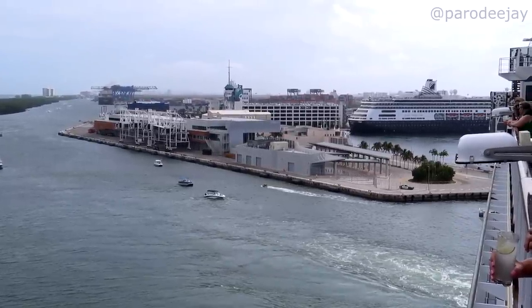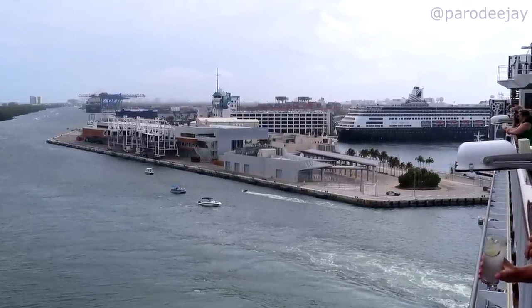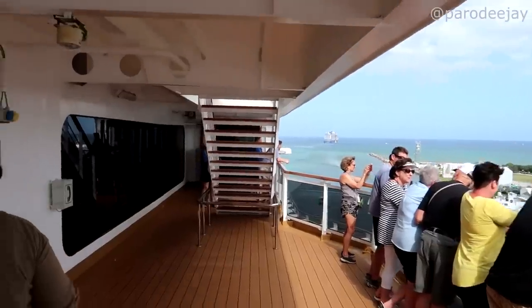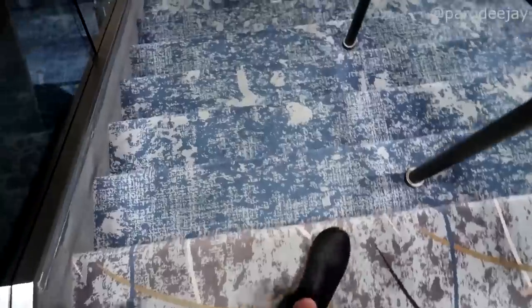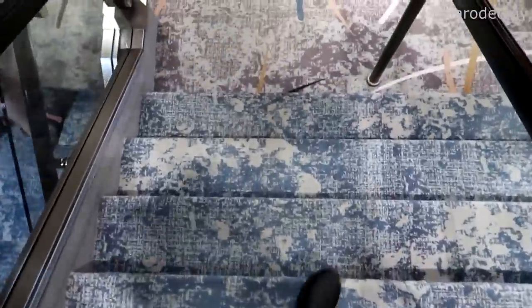Turn on now and get a little bit even better peek at Volendam back there. Alright, let us wander back inside. Oh gosh, they're blowing the horn outside. We just missed it again.